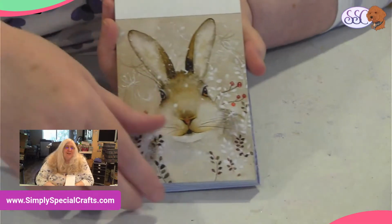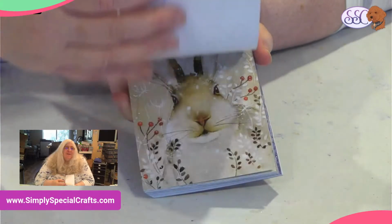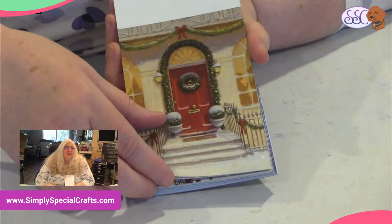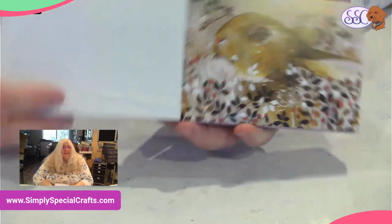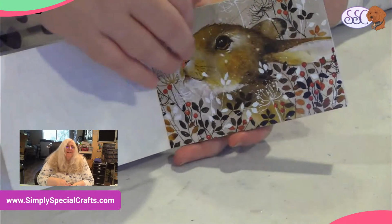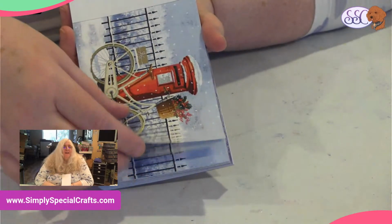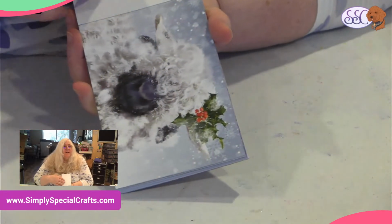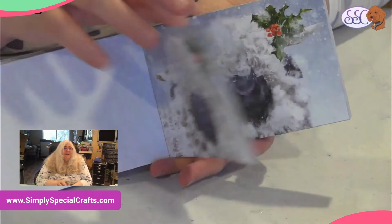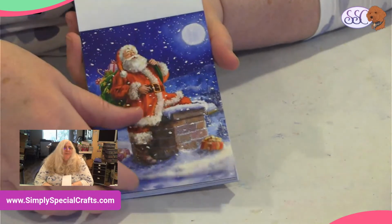Oh, there's our bunny from this year. We'll be doing a class with this bunny because I love this bunny. He's adorable. There's that bunny again. Bicycle at the mailbox. Here's one of those sheep that need the haircut. I don't think we've seen the last of him for this year either. Santa getting ready to make the big plunge.